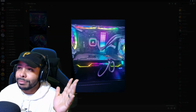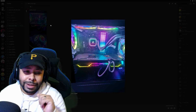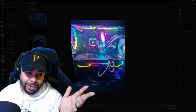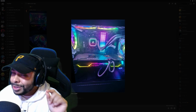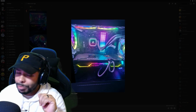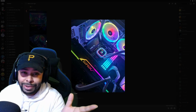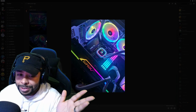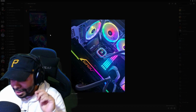Now, I do want to say, your first build, it's looking good. It's looking good in here. This is a good job. I would recommend you clean your side panel. It's looking pretty dirty, a lot of fingerprints. But if you get rid of that, it's looking good in there. The cable management isn't the greatest, and that's okay. It's your first time. It looks good still.